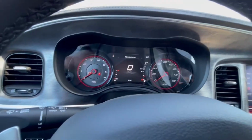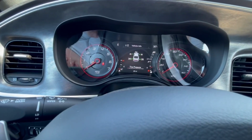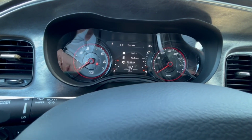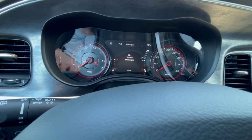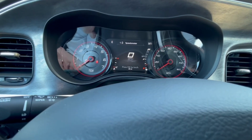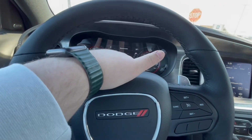Now, up here, you're going to get a fully customizable screen. You can go through all of the different things that the vehicle has, like the performance, the reaction time, the 0 to 60 time, the gas mileage, the radio, of course, messages, and the setup screen, and then right back to your speedometer here. I also do like how it's not fully digital.